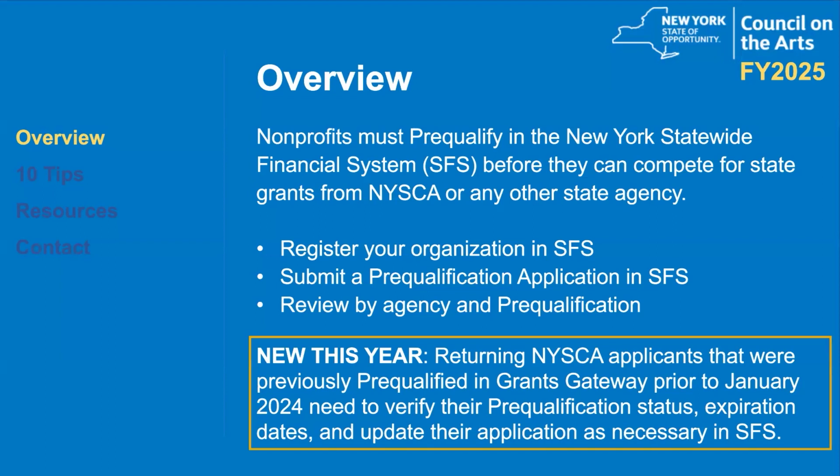All organizations that were in pre-qualified status in the Grants Gateway in January of 2024 will continue to be pre-qualified until their annual pre-qualification expiration date as displayed in the statewide financial system. To view your pre-qualification status and expiration date in the statewide financial system, log into SFS, select the View Your Information tile, then select the View Grants Information tile. If you have an approved, expired, or in-progress pre-qualification application in SFS, the pre-qualification status and the expiration date will be displayed on the left side of the screen. If the status and expiration date fields are blank, your organization is not pre-qualified in SFS.